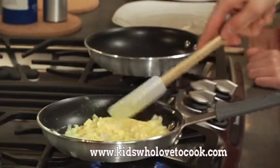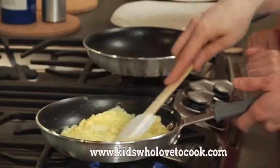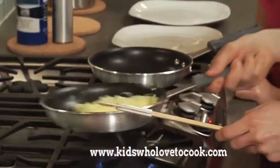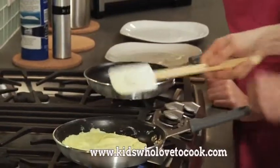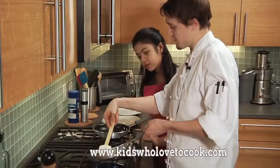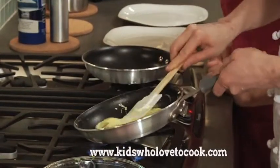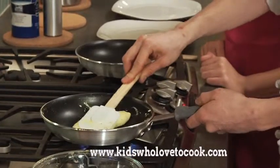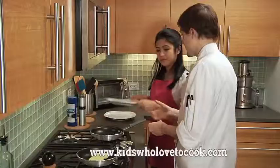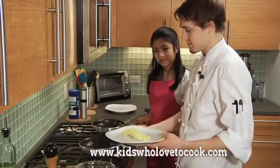Push the uncooked egg to the side. Make sure it's loose here. Now we're going to flip it like that. Now this is where we start rolling it. So take your spatula, tip your pan a little forward, and then roll it once, and then slide it down, and roll it a second time. Now that's going to seal the seam, so you shouldn't be able to see it too well. And there you go.